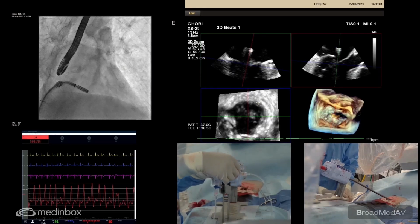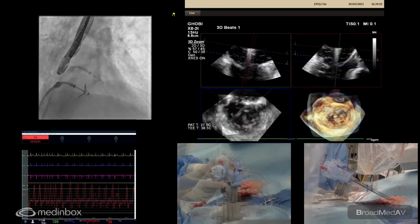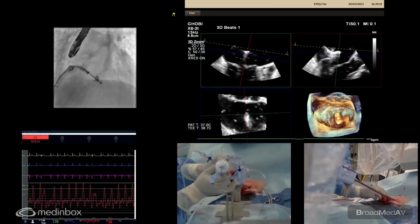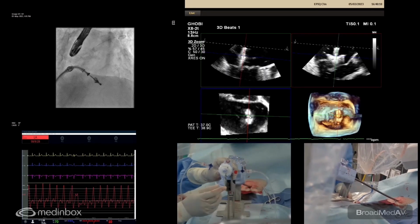All I'm going to do is open the clip. So I'm orienting the clip nicely in the view, just making it as perpendicular to the line of coaptation as possible. Okay, now let me see the grippers.